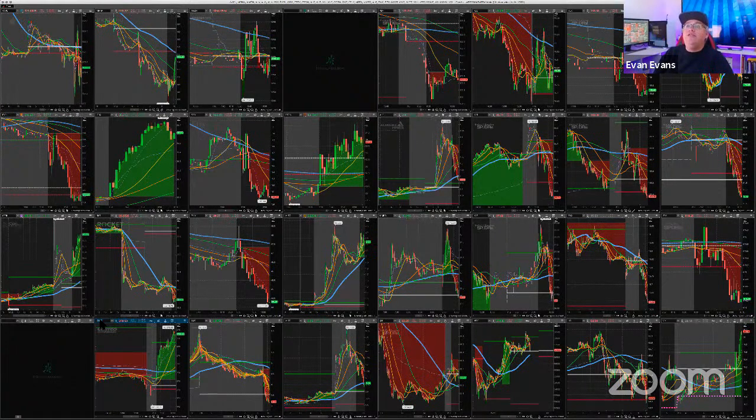No, it can't do it. 155.20. The news is just too negative. Meanwhile, Fastly making new lows. How are you guys doing on Fastly? Percentage gains on Fastly.